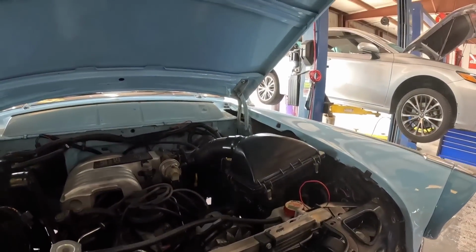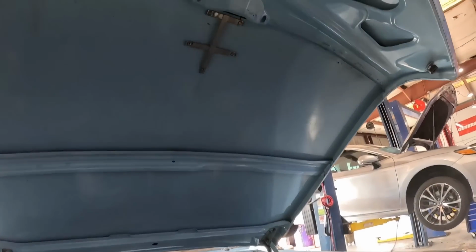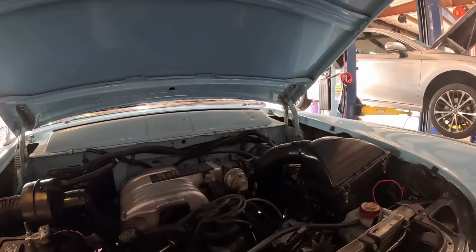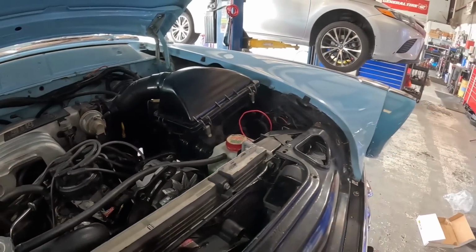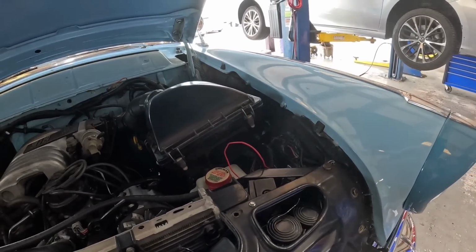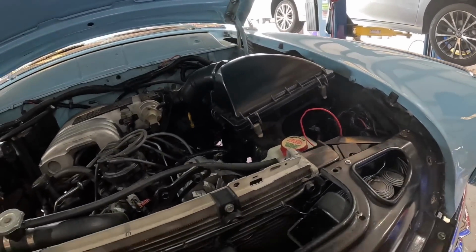I do it for the pleasure, not so much the money. Oh, jeez. That was hard to get detached. I thought I ripped my finger off for a second. Got a late model EFI 5-liter. That's why it runs so good. And that air box would bother me though. It's just me. I want this thing straight for some reason. I want to make a bracket that straightens it out.